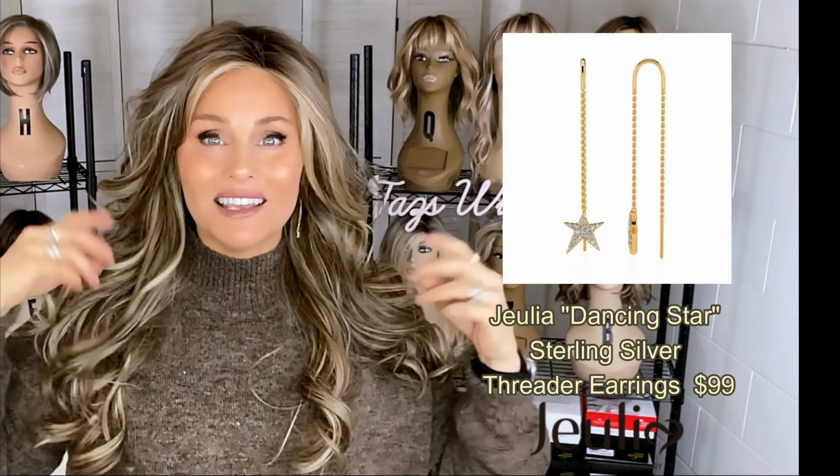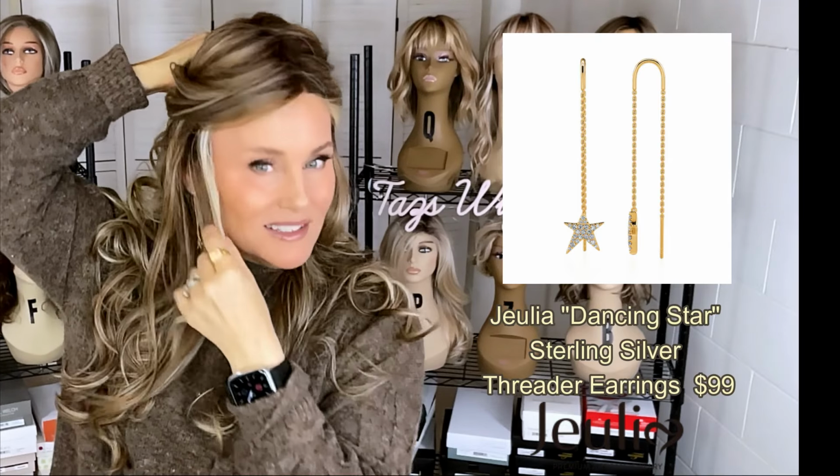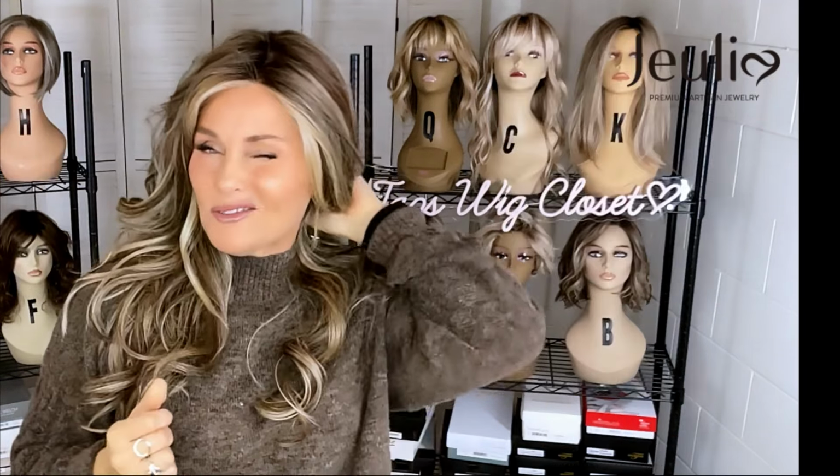Can you imagine having this hair up in a lovely updo with these dangly earrings? Perfect date night, don't you think? I'll have to ask my husband. So it's a Jeulia all-star day for me. I'm absolutely loving these pieces.